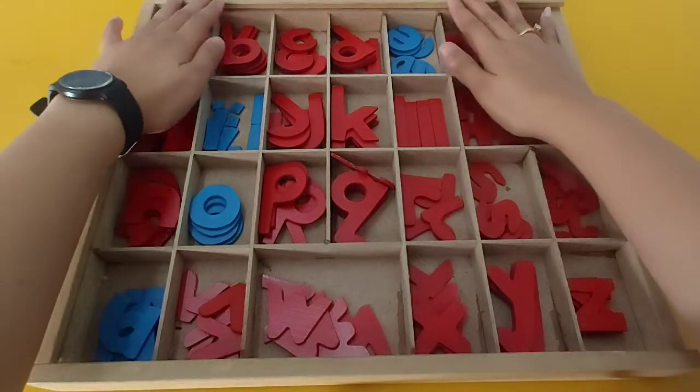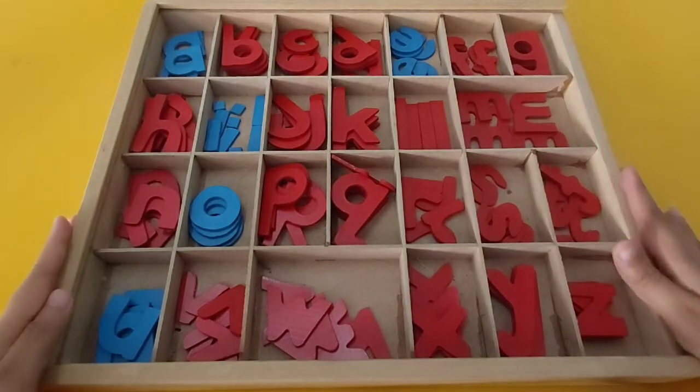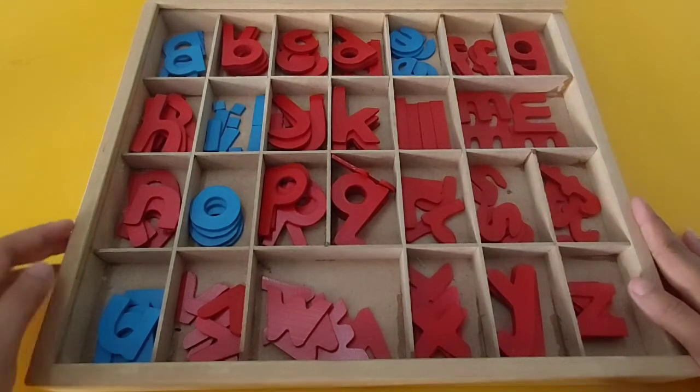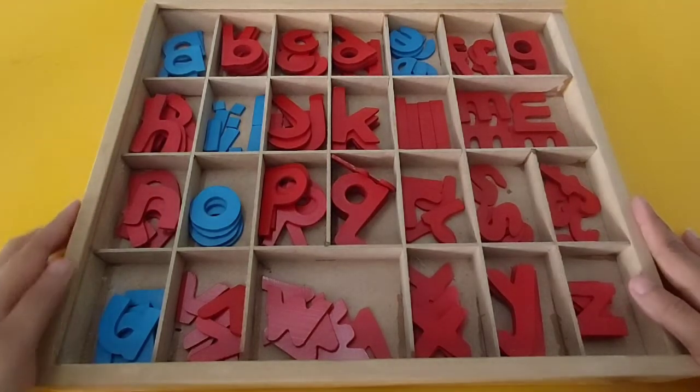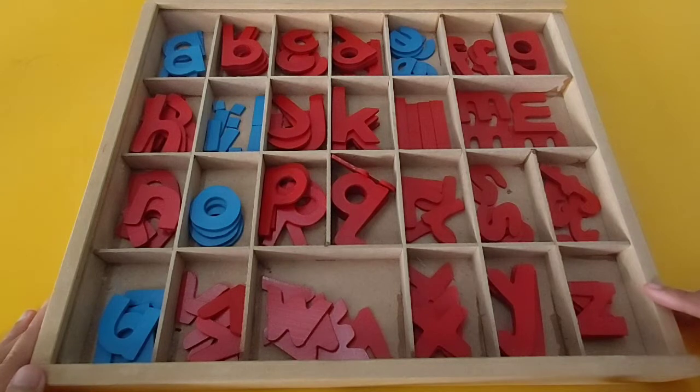This is what we call large movable alphabet. There are alphabets starts from A to Z.